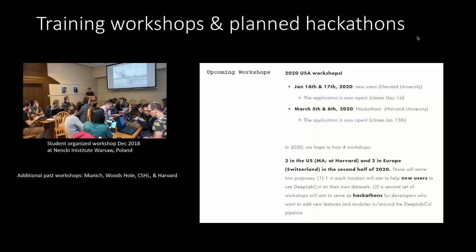Another thing that we had good experience with was training workshops, and in the future we'll also have hackathons on the software. This is a picture from a training workshop where I was invited by students to Warsaw to talk about the software. I think that's especially useful for developers, because you get direct contact with people that use this or want to use this, and you figure out what is maybe not working, what is not intuitive, and how you can optimize your software.